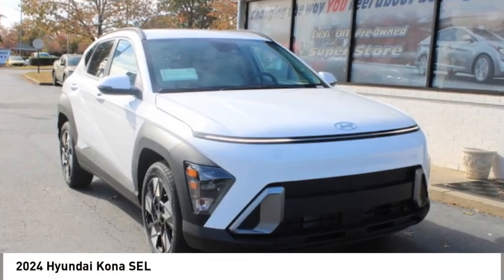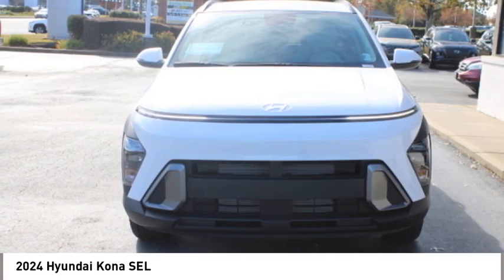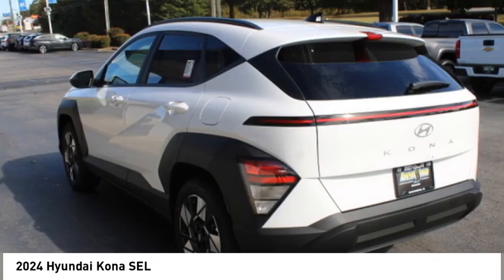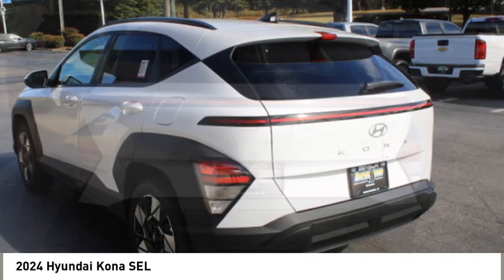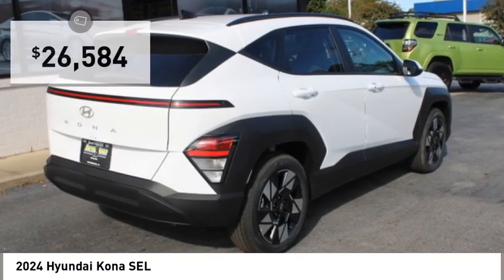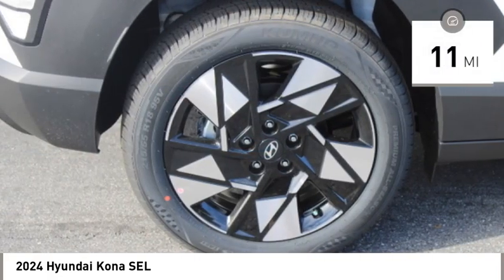Come test drive the 2024 Kona. The Hyundai Kona provides a wide variety of functionality in a small SUV body. The energetic design is perfect for those looking to marry their adventurous side with their urban lifestyle and is priced below $30,000. This vehicle has less than 100 miles.